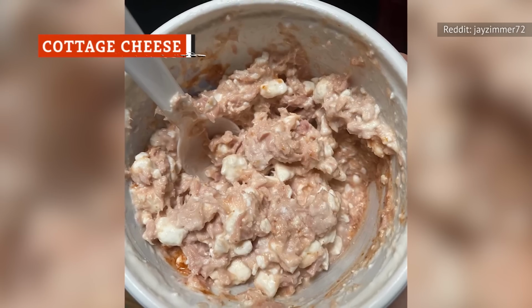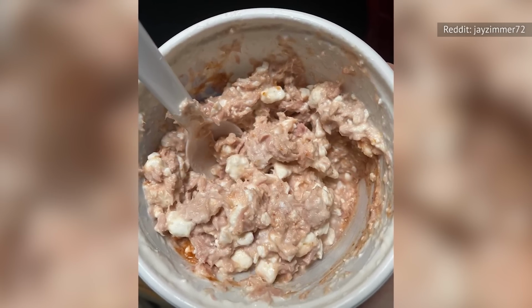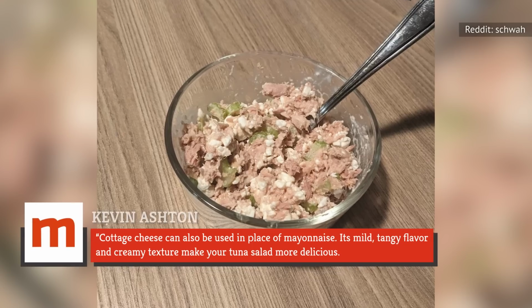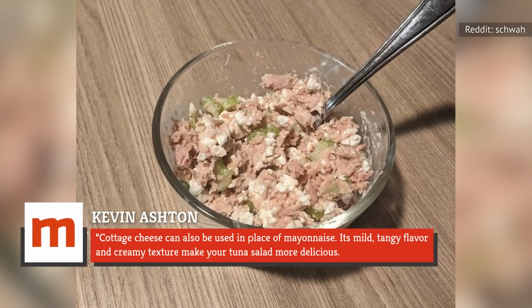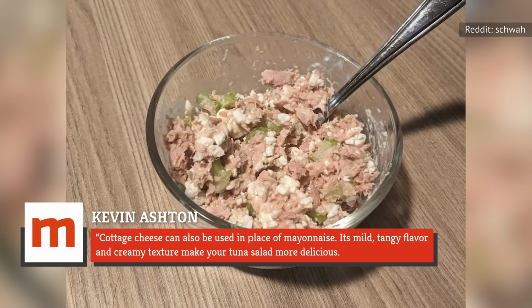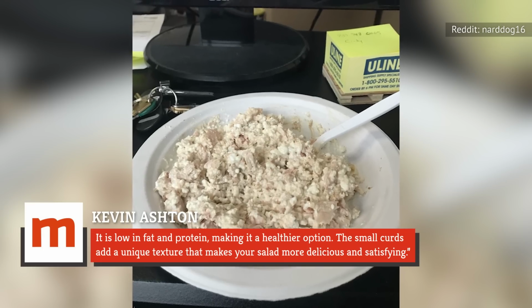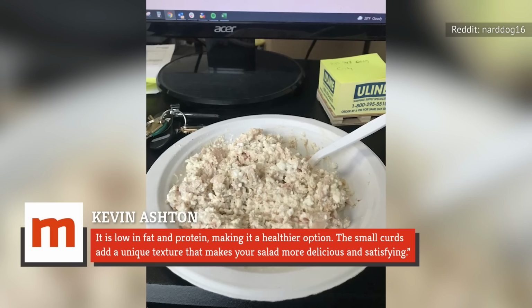This one might catch you a little off guard, but cottage cheese added to tuna salad can be a wonderful combination when done correctly. Chef Kevin Ashton fills us in, stating, "Cottage cheese can also be used in place of mayonnaise. Its mild, tangy flavor and creamy texture make your tuna salad more delicious. It is low in fat and high in protein, making it a healthier option. The small curds add a unique texture that makes your salad more delicious and satisfying."